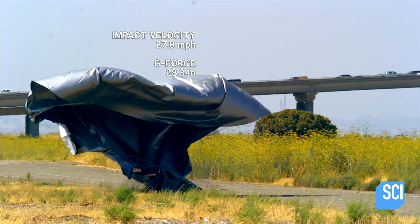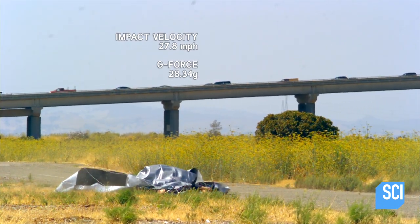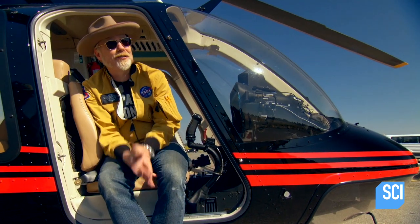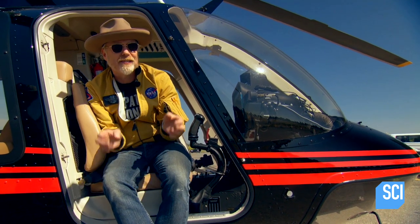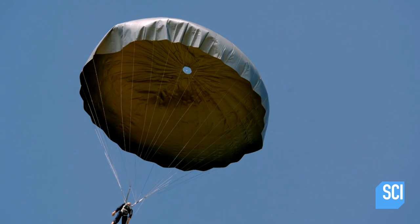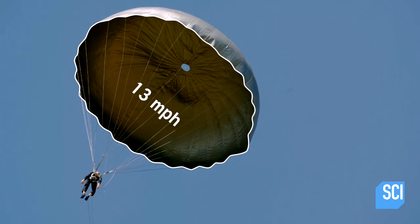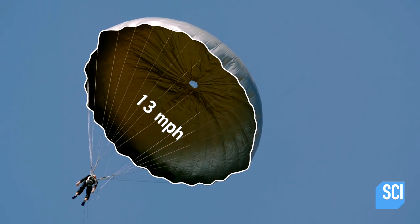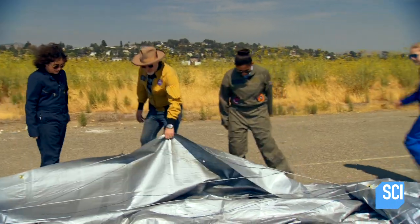He landed at about 28 miles per hour, which is equivalent to falling out of a fourth or fifth story window. Some people in history have survived such a drop, most don't. But that drop did yield one piece of very compelling data. Once the chute opened, even though it was for a brief period of time, the speed at which Buster was descending was 13 miles per hour, precisely the number that Valerie's math said he should be falling at.